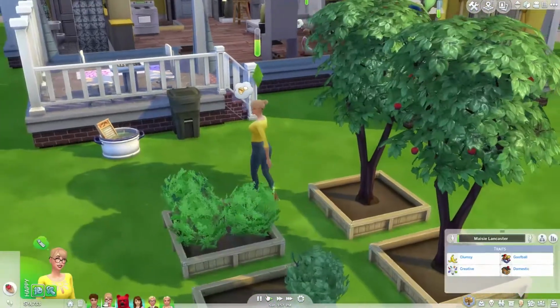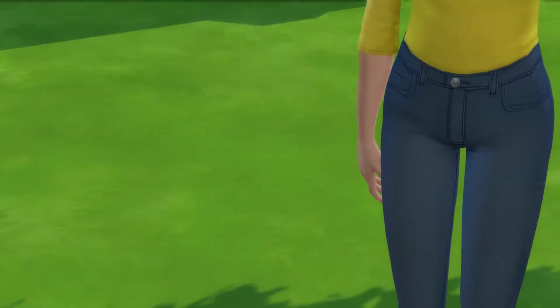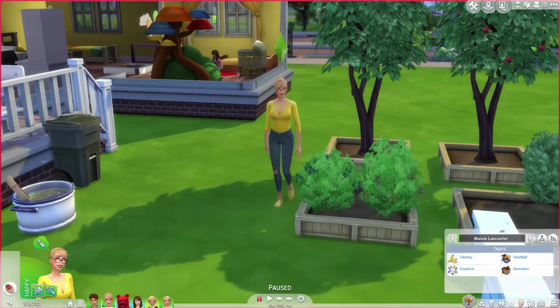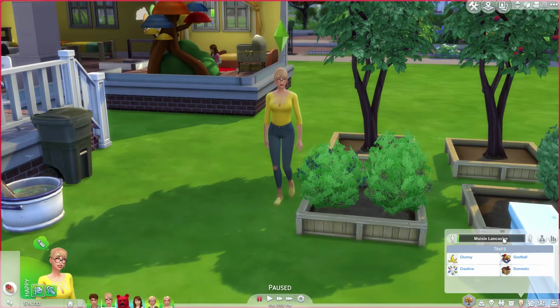This is the outfit she's rocking. I currently love this outfit. It's all CC. I did a Tumblr post for her CC, so you guys can check it out. She's so cute. I didn't want her to die, so I aged her down. So she's now a young adult again.